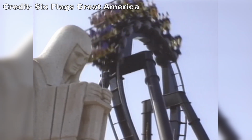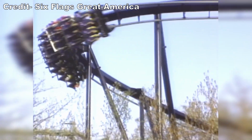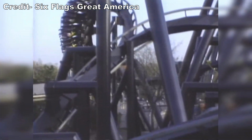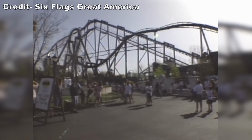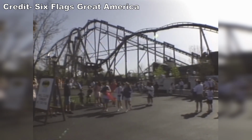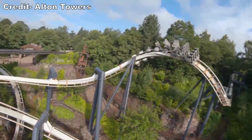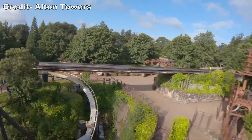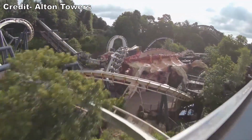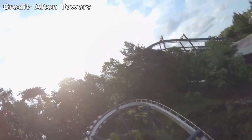Shortly thereafter, Wardley learned of Batman the Ride, the world's first inverted coaster being built at Six Flags Great America by Bolliger Mabillard. Wardley rode Batman the Ride shortly before it opened to the public in 1992, and he immediately knew that was the type of ride he wanted at Alton Towers. It was not going to be easy with the park's height restriction, but B&M and Alton Towers found a way to build Nemesis. And just 2 years later in 1994, Nemesis opened to rave reviews.